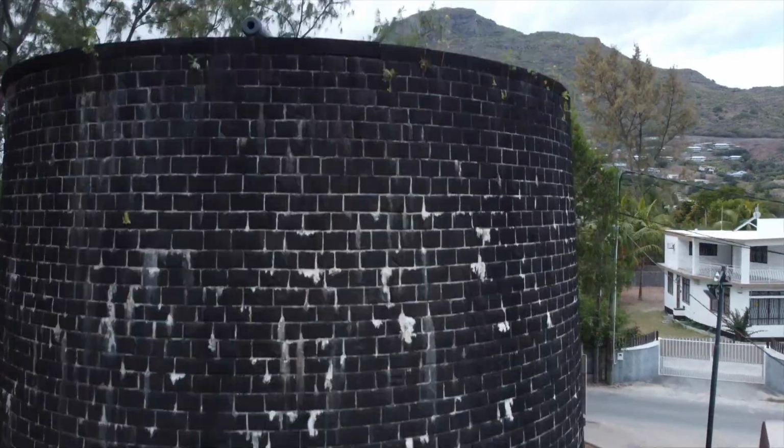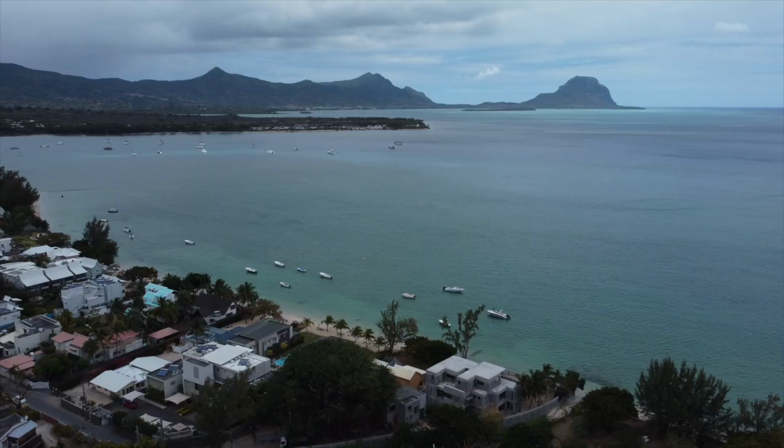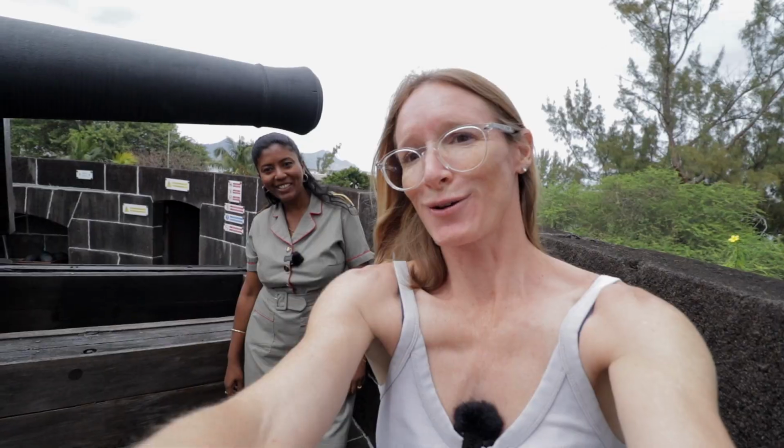So the main purpose of this tower was to protect the bay, and the view from the top here is spectacular. In fact, you can look right the way across to the other tower called L'Harmonie, which is unfortunately in a state of disrepair. Well, thank you so much.